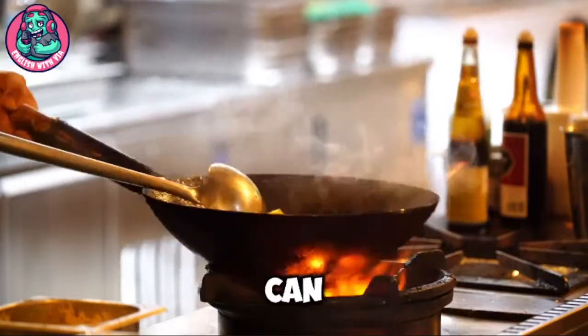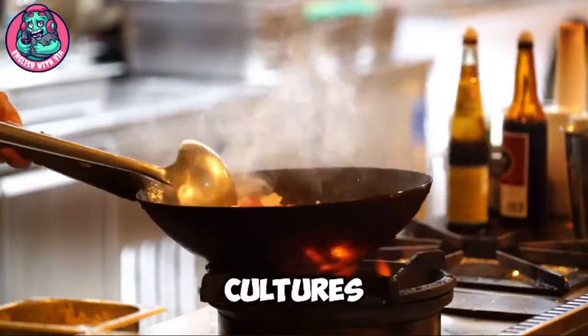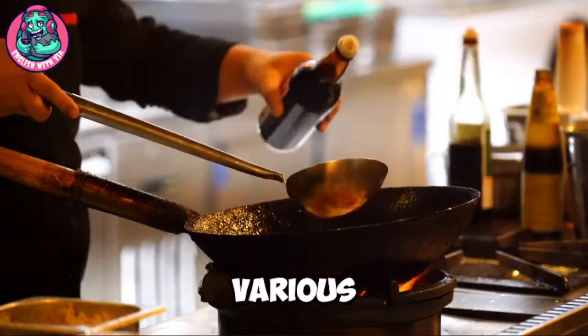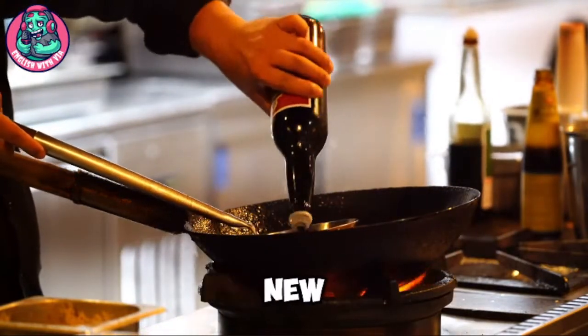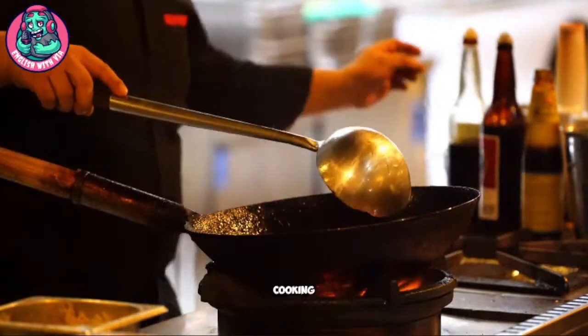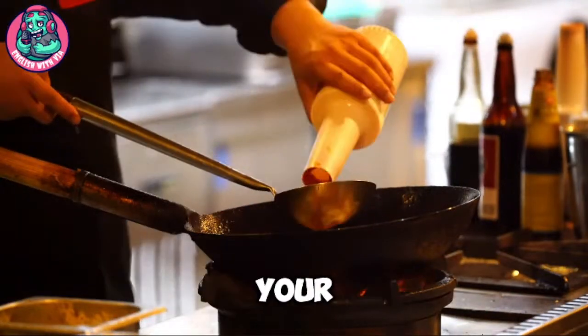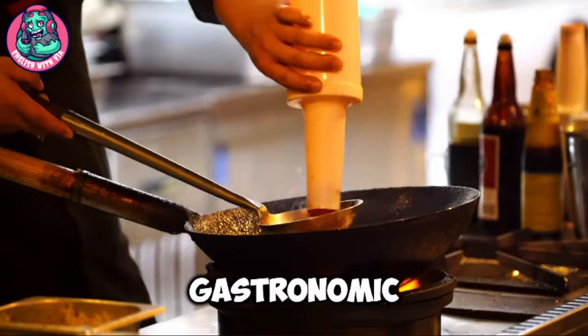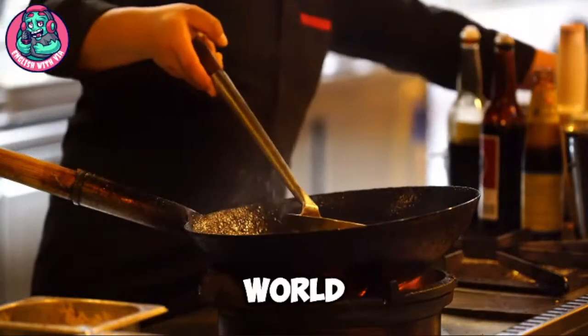Additionally, cooking can be a gateway to exploring different cultures and their cuisines. Trying out recipes from various regions allows you to experience new flavors, ingredients, and cooking styles. It broadens your culinary horizons and deepens your appreciation for the diverse gastronomic traditions that exist around the world.